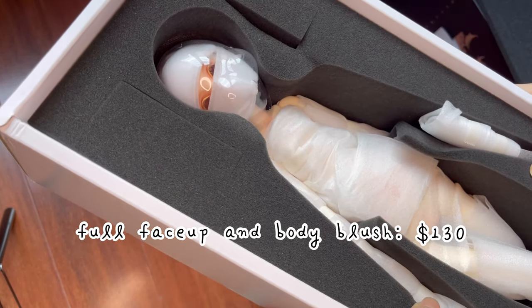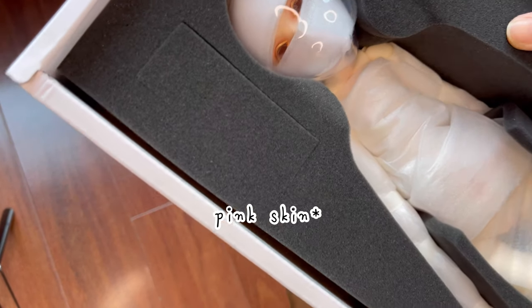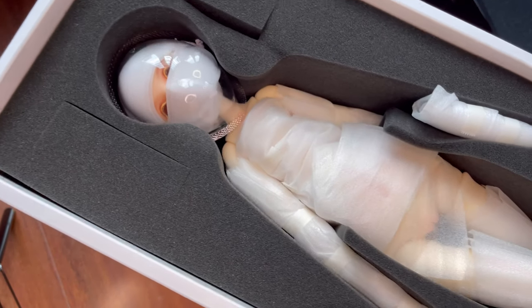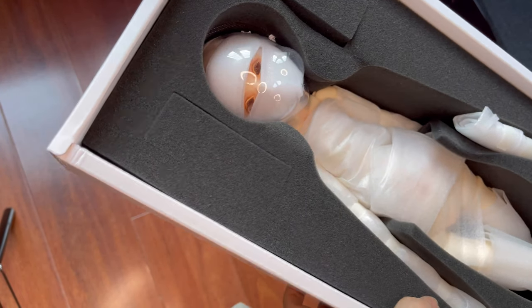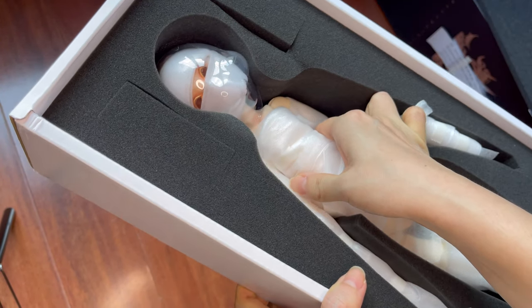She's in pink normal skin. And from what I'm seeing here, pink normal skin is very gorgeous, guys. It's not yellow, it's not too white, it's not too pink, it's just beautiful. And her body type is K-body 11.